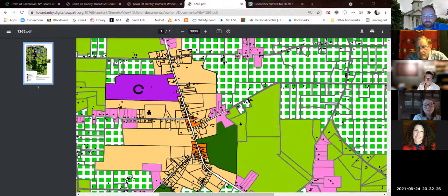Mm-hmm. But say if the music is contained inside, that would be one thing. But on Gunderman, I could see also the issue around parking. And that's where we came down on the Oasis/Common Ground building, was that it was okay for them to do inside events, but not okay for them to do outside. That's part of site plan review to ensure compatibility.